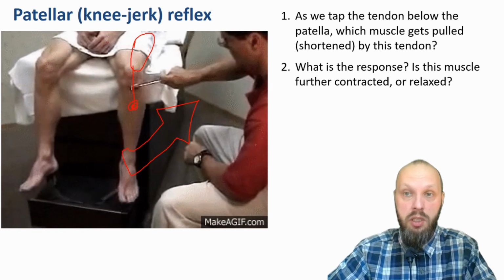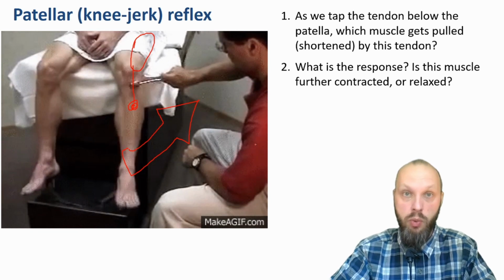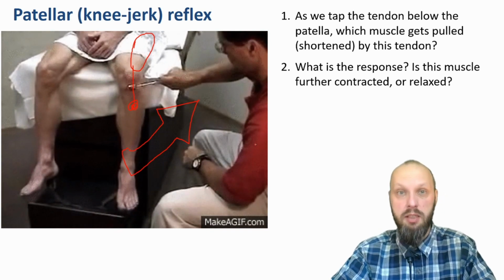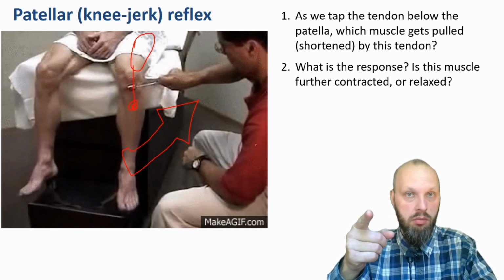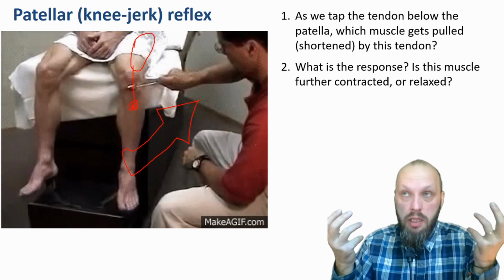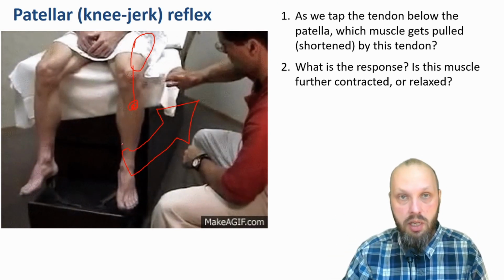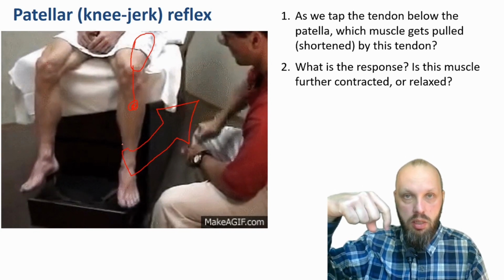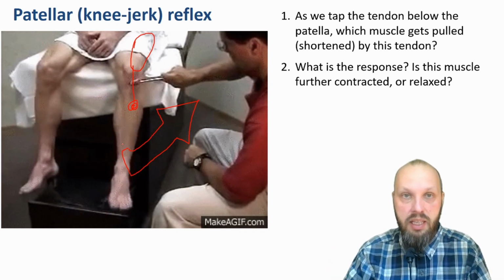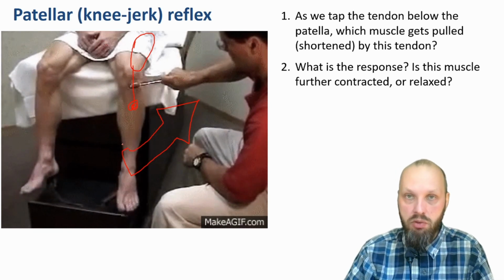Next question, what is the response? What happens when you briefly pull on this muscle with a tendon using a hammer? How does the muscle respond? Does it contract or does it relax? What do you think? It contracts, obviously, right? If it were relaxed, basically nothing would have happened, but it contracts, and that's why the leg moves in this picture towards us. The leg kind of does the knee jerk. So now we have this story. You pull on the muscle and it contracts. You try to elongate the muscle a little bit and it contracts in response.